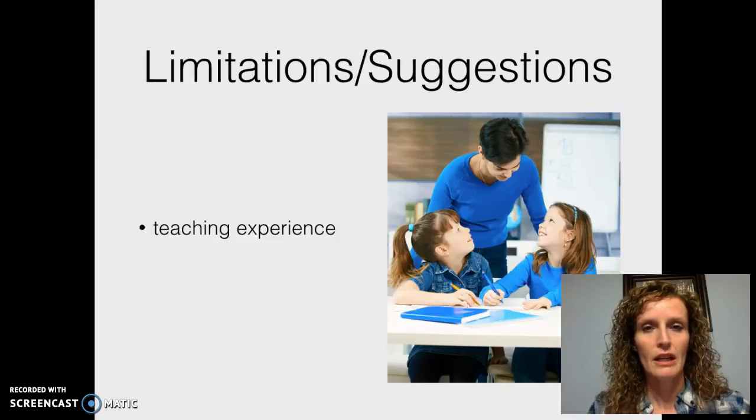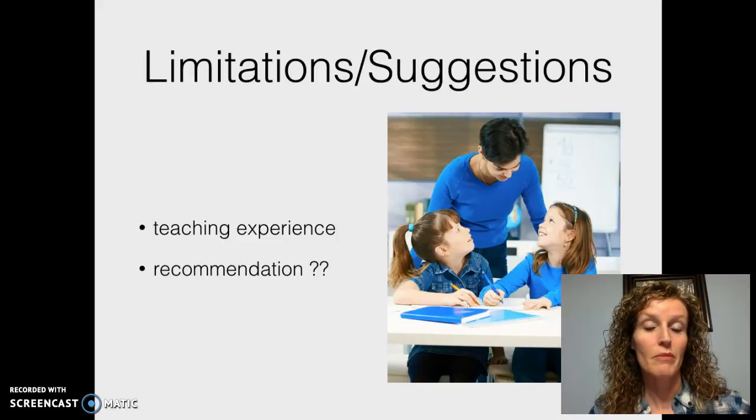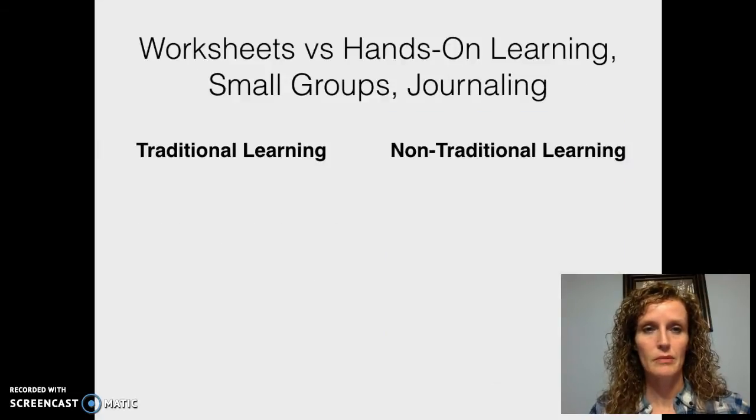I felt like that. I wasn't going to deny a student their learning just because we were doing worksheets. I would teach them in a different way. My recommendation would maybe be to do this during the summer, where it didn't affect grades and it didn't affect what they were learning from one grade to the next.